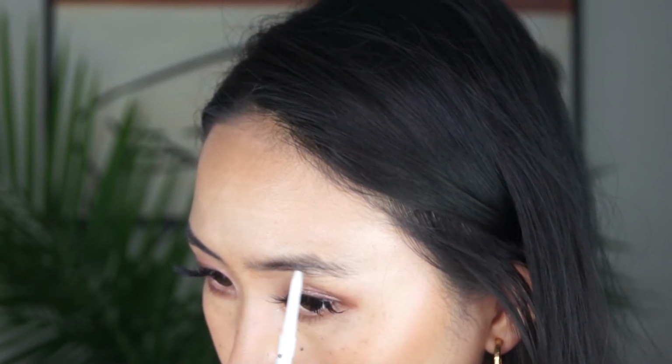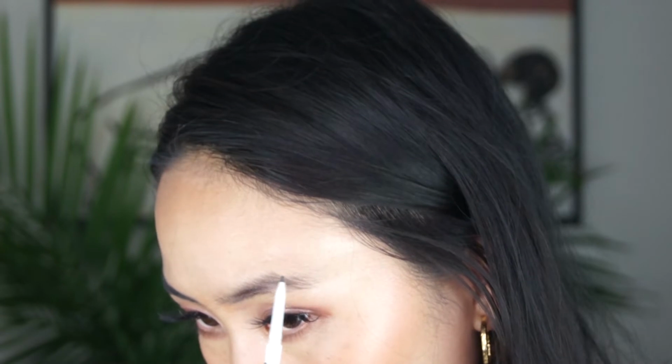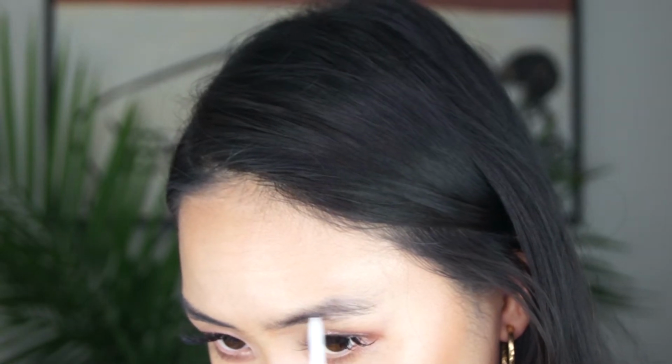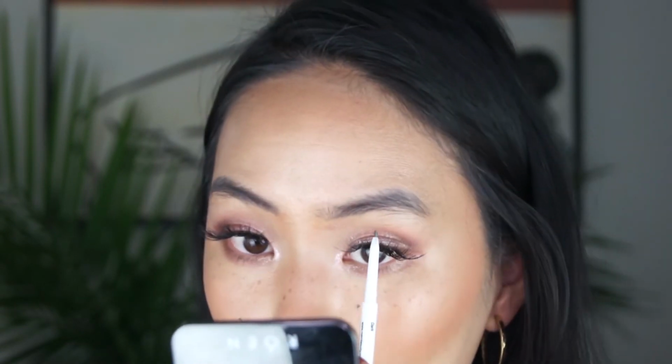I do wish it had more of an angled tip rather than this rounded flat tip, but besides that, the color is good, the formula is good, and I'm having no problem filling out my eyebrows. It could be more precise with that angled tip, and it actually is very cool. It's a lot cooler than my first impression of it on my other eyebrow. It does look very ashy black. And I'm just gonna finish that off by brushing it through one more time so I have no harsh lines, and then I'm gonna put some eyebrow gel on off camera.